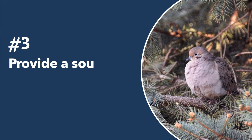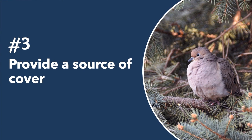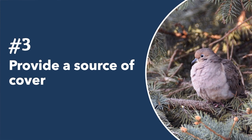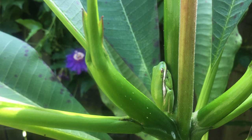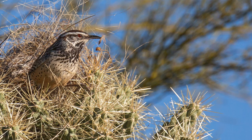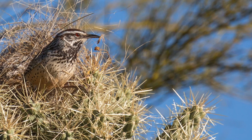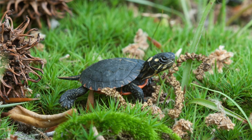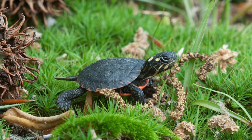Number 3, you want to provide a source of cover. Wildlife need places to hide from predators, or if they're predators, they need places to hide from their prey so they can get a meal. Wildlife also need places to get out of the bad weather, whether it's high heat, cold temperatures, wind, rain, or whatever. The great news is that those same native plants that are going to provide a food source are going to be a place where wildlife find cover.